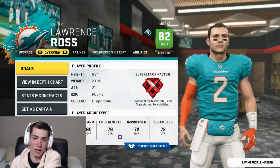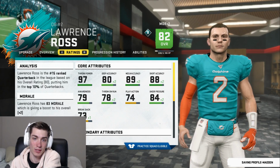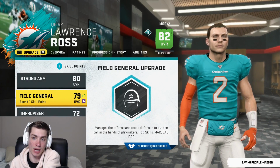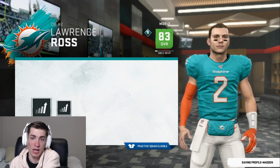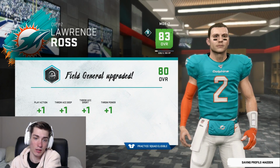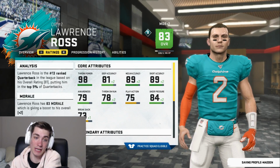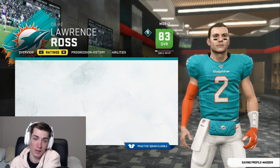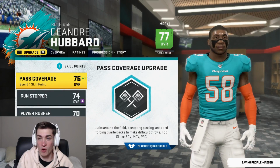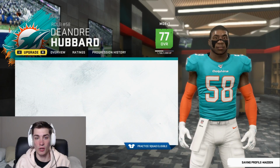Lawrence Ross, our stud quarterback, finally had a week where we didn't throw interceptions with him. We're working on it, man. It's been rusty, but we need to get his total accuracy up a lot, and throw under pressure would be ideal. He's got 97 throw power, so he's got a cannon, but field general might be a direction I look to move him in. And we get +1 throw power. I didn't need it. +1 throw accuracy short and deep, and +1 to play action. He has 98 throw power. If he wants to throw a ball through like a wooden board, I guess he could do that. I don't know when that'd be necessary.